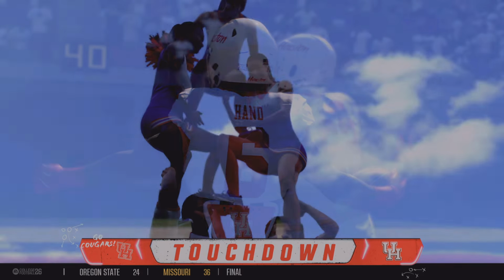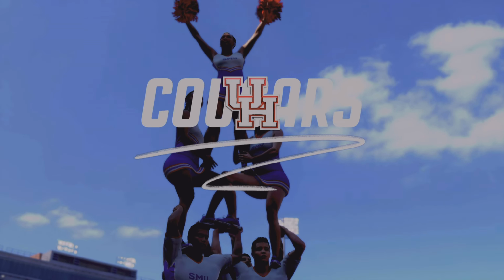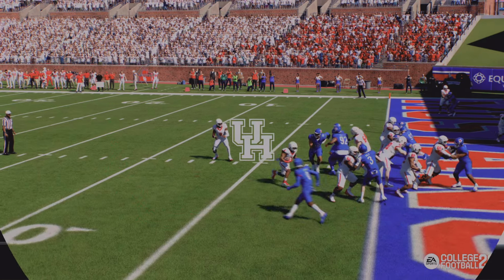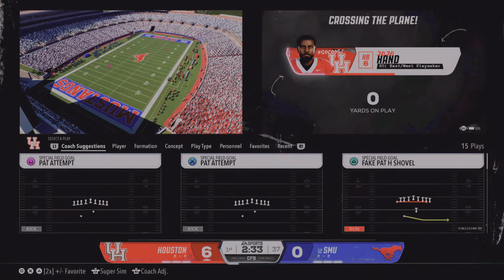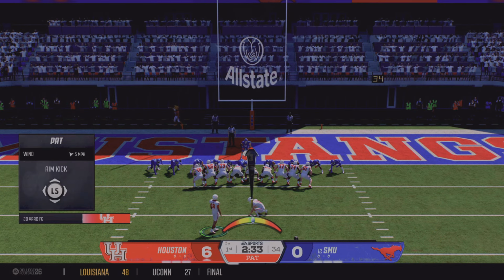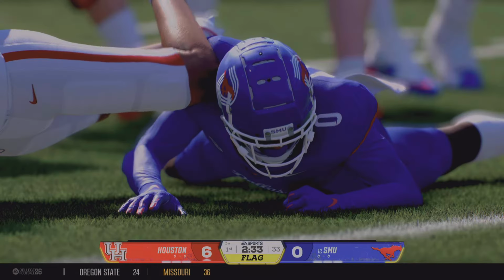Touchdown, Houston. A horrible field position to start the drive, Kirk, but they just march right down the field and get points. Chris, this offensive coordinator deserves a raise after that opening drive. The way they orchestrated this inside their own 15 to come away with points, impressive. And it's 7-0 after the PAT.